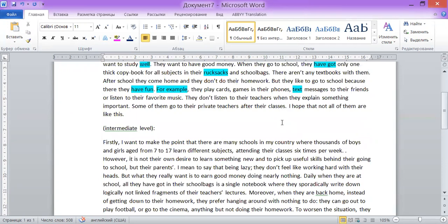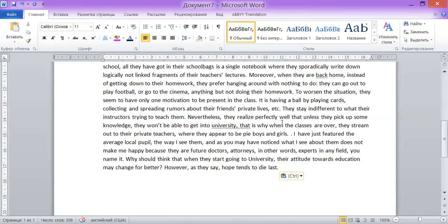You see, the end of this writing is slightly different from this one. In the elementary writing, the end is more positive. Here, it's more extended. So I use the present perfect tense, have just featured, which means I have just described. The word average is a very good one, and I recommend that you use it more often when writing. You may have noticed: I use the perfect infinitive after the modal verb may. That means it happened, but I'm not sure whether it happened or not. That's why we say may, which means maybe. Maybe you noticed that, maybe not.